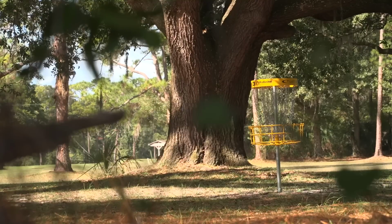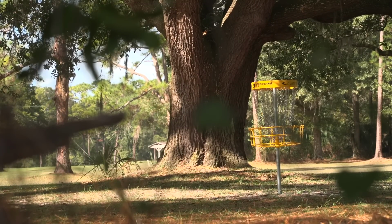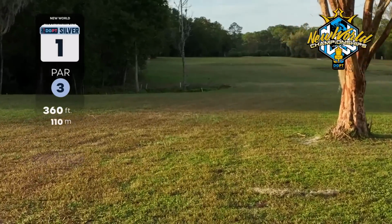Round 1, front 9. We're in Jacksonville, Florida, and this is Maria Oliva and Holly Finley, and we are super excited to bring you this coverage today.